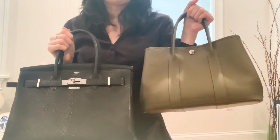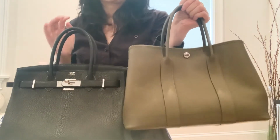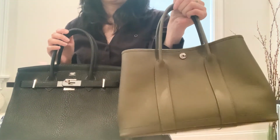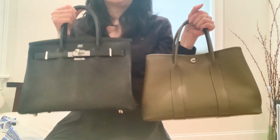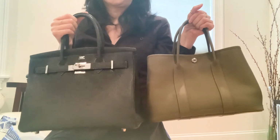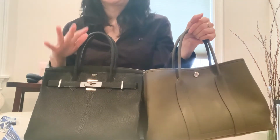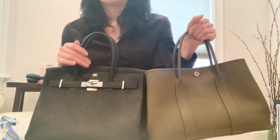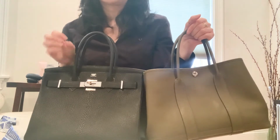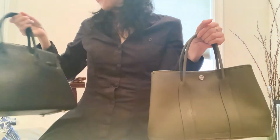So for me, I do prefer this Garden Party 30 over a Birkin 25, and I feel like the Birkin 30 is really the perfect size for me. And no disrespect to the Birkin 25. A lot of people out there love that bag, and I see the cute charm to it, but for me, B30 is the way to go.